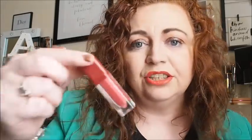So that's that. Then there's two lip glosses by Essence that I just don't use. I don't really use lip glosses anymore, so yeah, I don't need them. She can have them if she wants them.